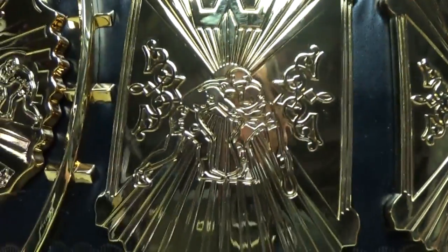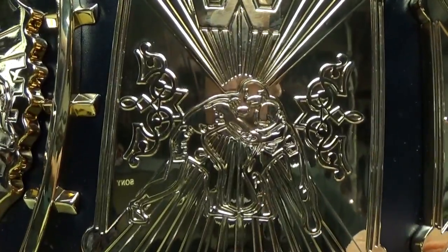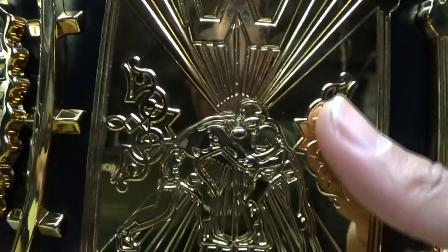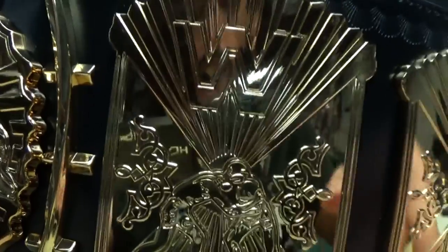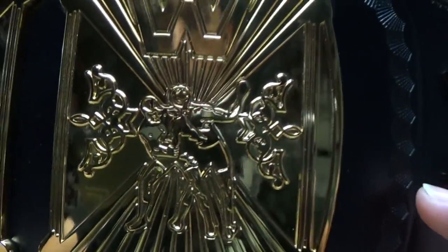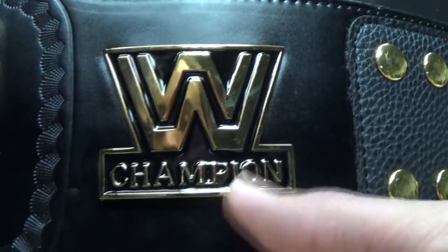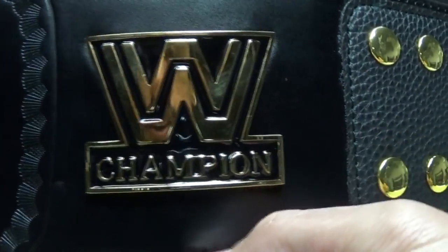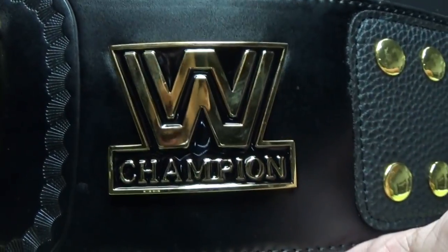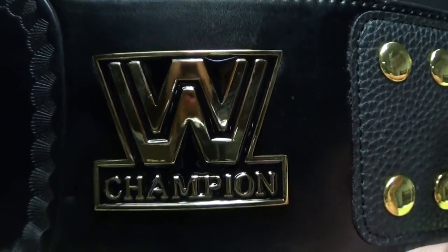So we'll take a look at the side plate here, and this is where my tongue stops working. You have your grapplers right here, getting their wrestle on. You got some nice little designs right here on either side, of course, with the WWE logo as opposed to the WWF logo. And on the other plate, got this guy getting taken down here, again with the WWE logo right there. And you have the WWE champion plate right there. Of course, it's supposed to be WWF, but again, they have to make that adjustment for legal reasons.